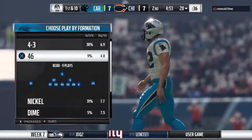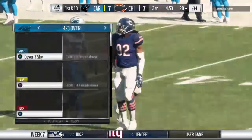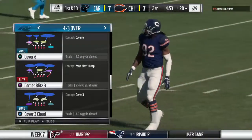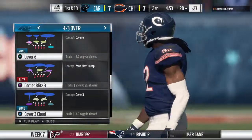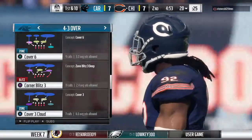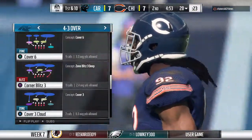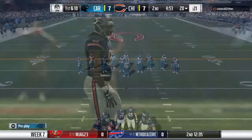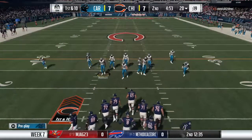A reminder, later tonight, a game some folks have had circled on their calendars since the schedule came out in April. That's the Super Bowl rematch. Falcons at Foxborough to take on the Patriots. Super Bowl 51.5, anyone? Then on Monday night, that's no slouch either, an NFC East battle between the Redskins and the Eagles.